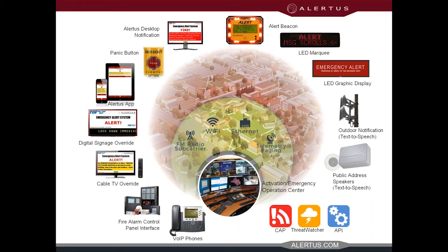Speaking of well-rounded, we've got the full solution map here. You've got the activation in the middle, whether it's coming from our software, a CAP feed, RSS feed, or monitoring things like weather alerts, those kind of things. Or we're coming downstream from one of our text and email message partners. It goes out over the network, wired or wireless, and then hits all the different devices.